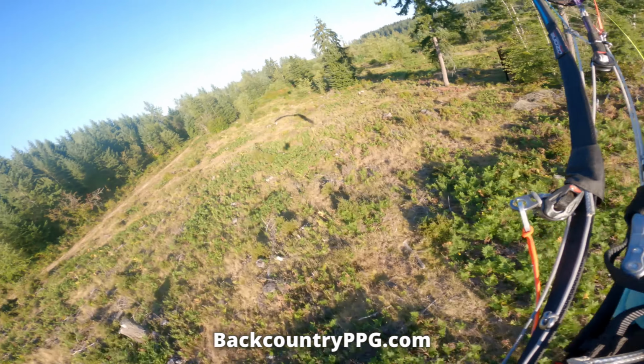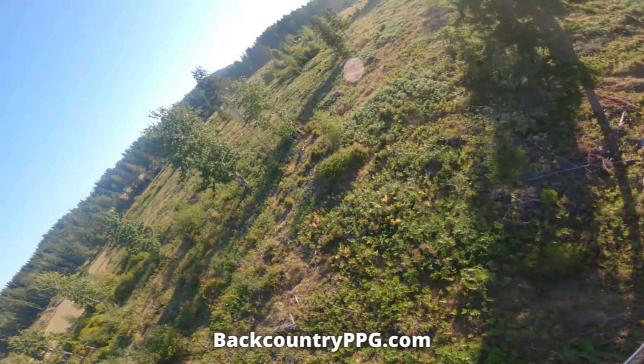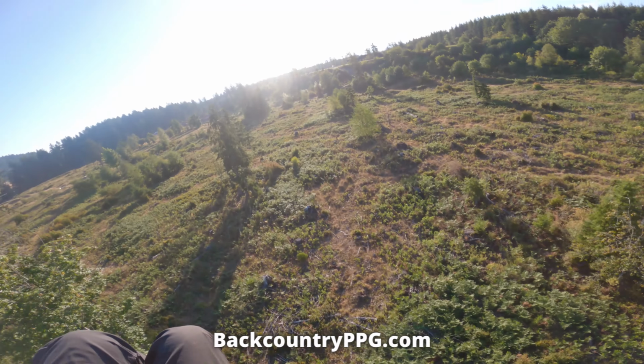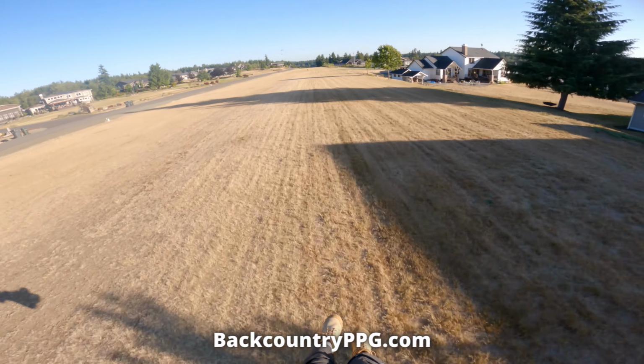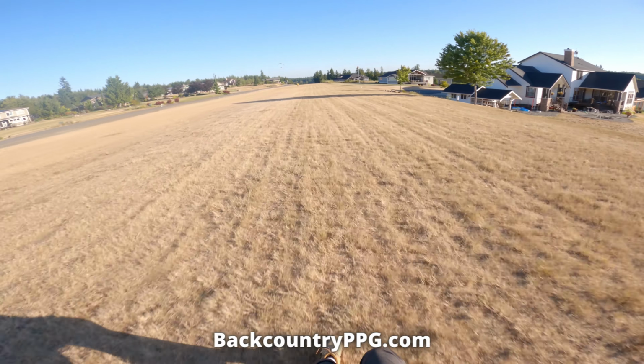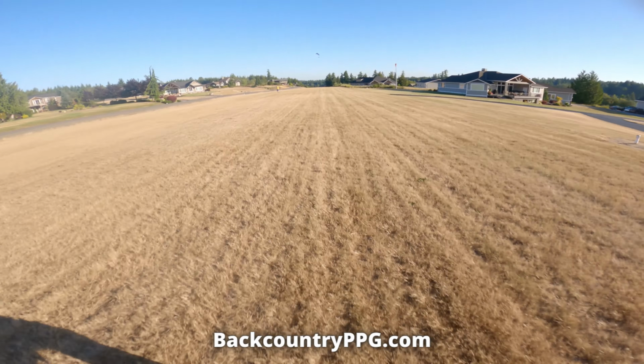This means that we don't want to be flying downwind low enough that we wouldn't have enough altitude to turn into the wind. Personally, I try not to fly low downwind, and to me, low means somewhere between 30 and 50 feet. If I'm at 50 feet and the motor dies, I have enough time to turn into that wind and set up for a nice landing.